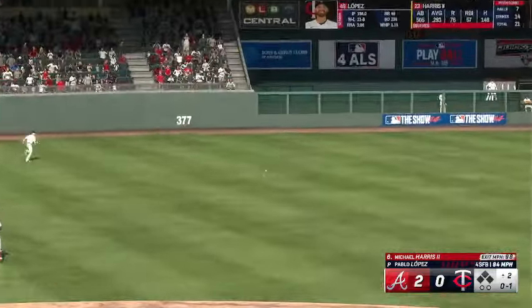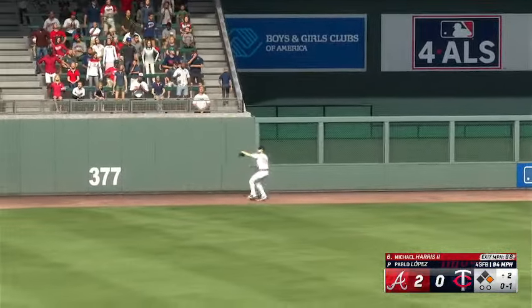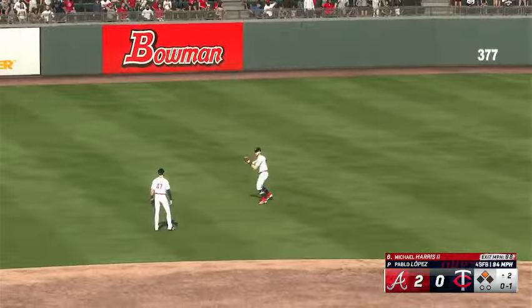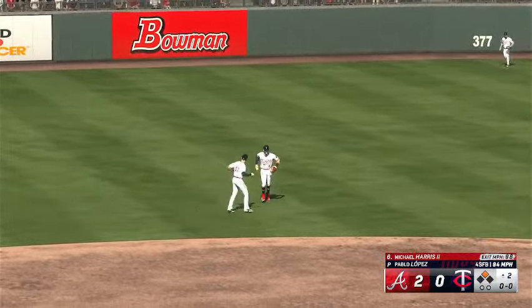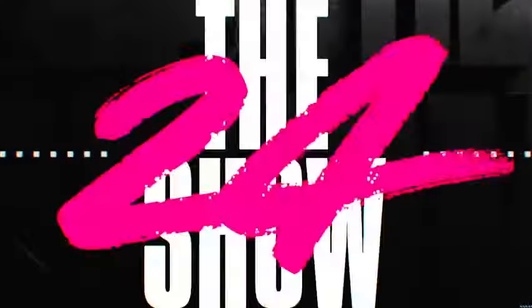Line drive, and that's extra bases. Third for second. And he's in with a stand-up. Drove that ball nicely, put a great swing on it, and it jumped off his bat. Kind of put it all together there, and he's rewarded with the double.